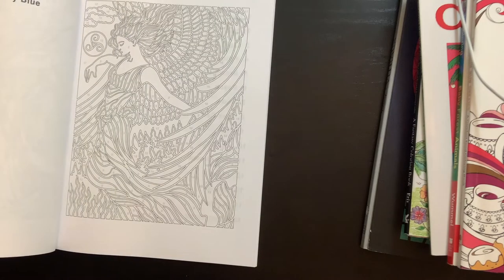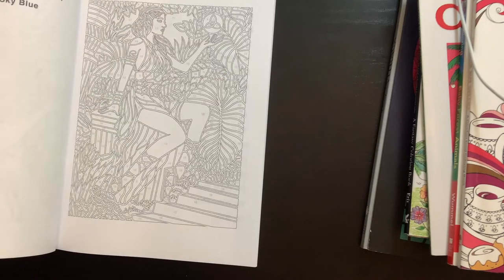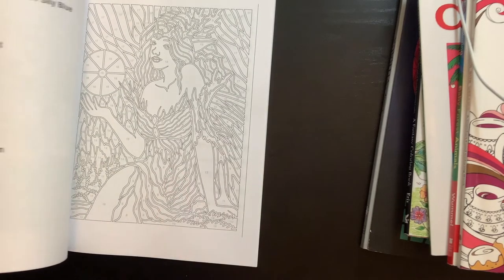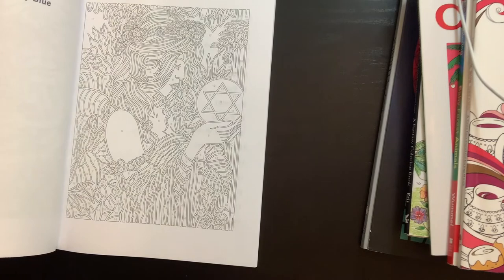I also just learned that ColorQuestopia is starting to create books with like a black background. So I guess you don't have all these lines to color in. I'll have to look on their Instagram.